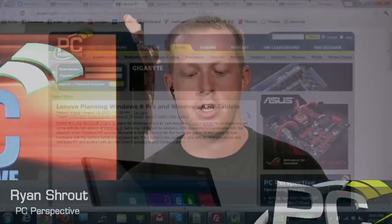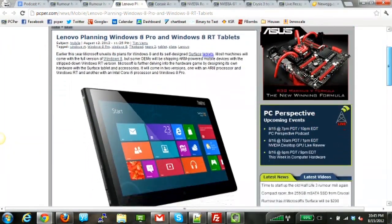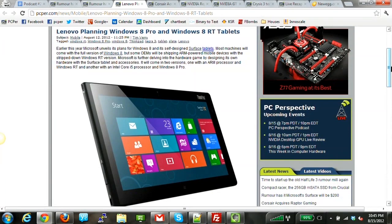Because if we go to our next story about the Lenovo rumors, oops, wrong one, here we go. If we go to the Lenovo rumors, not rumors, but their Windows 8 Pro and Windows 8 RT tablets, guess who's not going to sell their tablets for $200? Lenovo. Or everybody else, right?